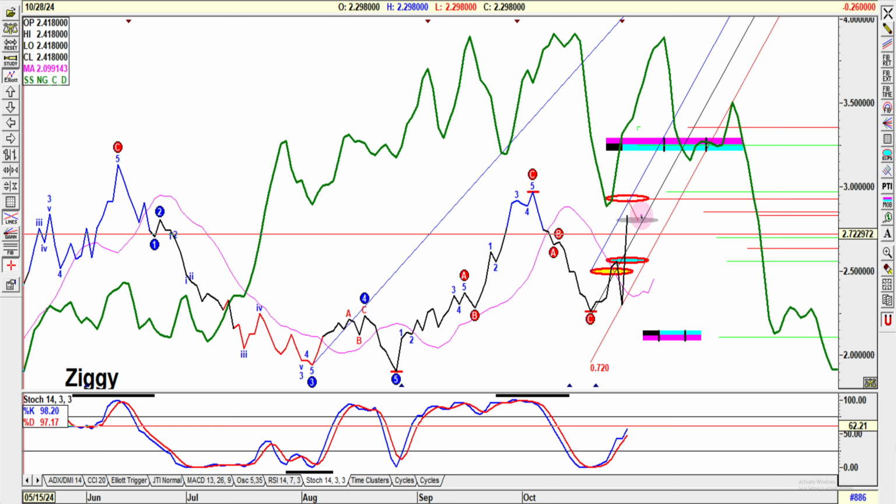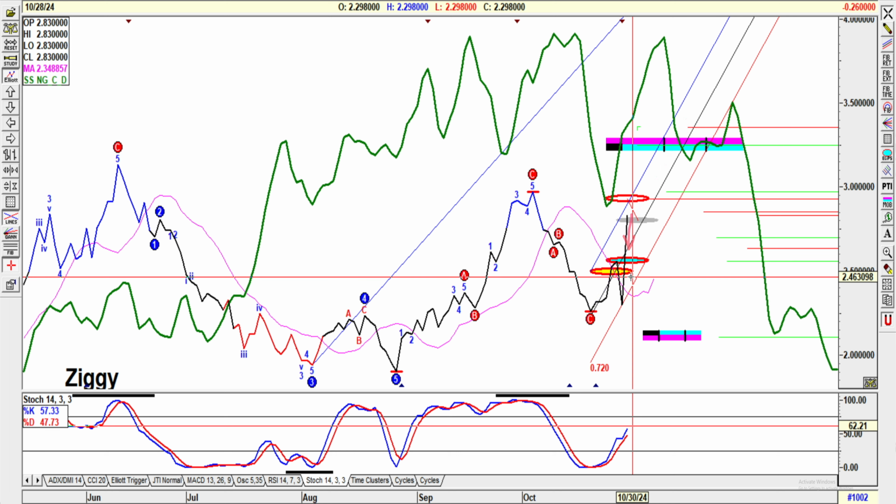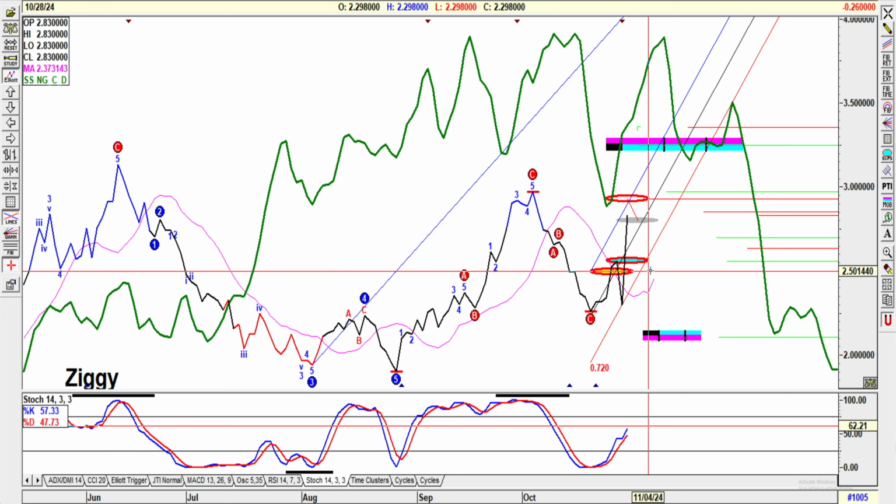Change of contract. So these are targets I have. This one's very far. I'm not going to worry about it unless we take out 296. But we're right here. Linear regression channels are pointing up. And the ellipse technique is telling you to watch out for the 30th. You could give it a day to the left, a day to the right. The November 4th, which is very close to the 180 from the February 20 low. That's more Gann stuff, like counting days.